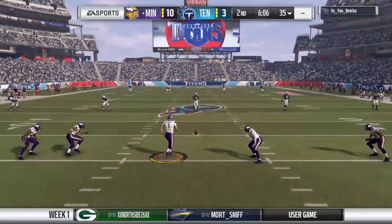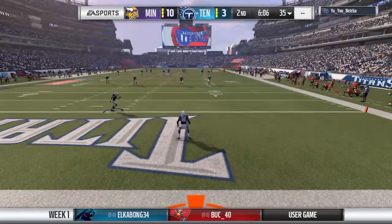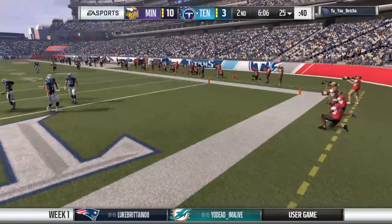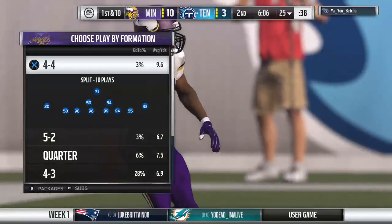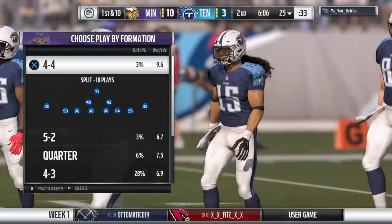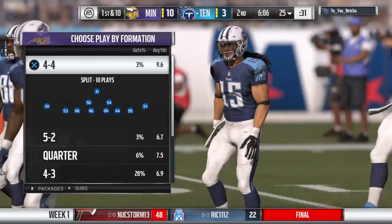Minnesota's kick team ready, and the Vikings boom it away. And this will not be returnable. It's out of the back of the end zone for a touchback. The Titans offense now, they get ready to do battle again here. And after the field goal last time, we'll see what they can get here.